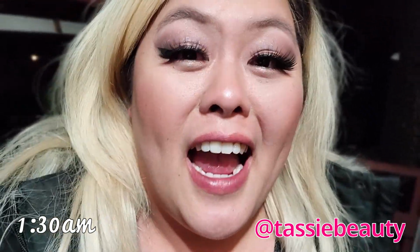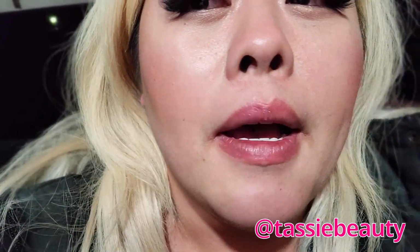All right, you guys, so it is 1:30 in the morning. I have had several drinks and I am so ready to take this off of my face. But I wanted to give you guys one last update. It has been 16 hours since I have worn all of this. I have done no touch-ups whatsoever. So this is currently the condition of my face.